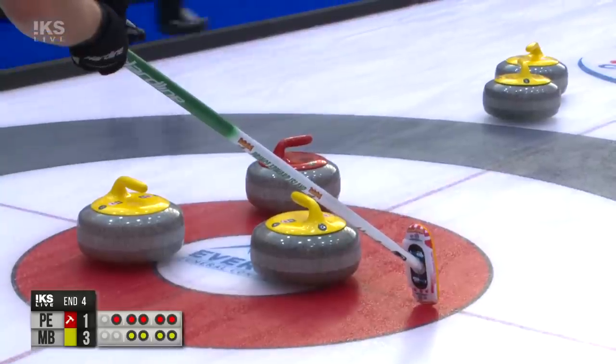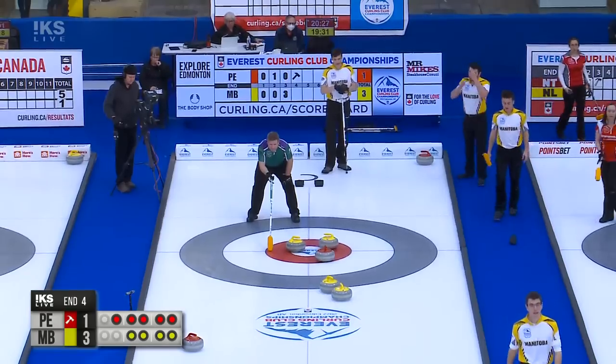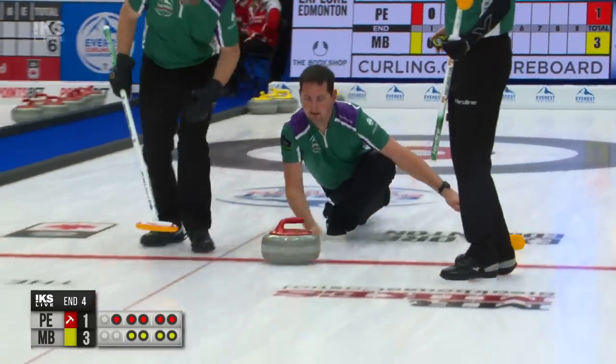They're playing board weight here, Brent. I don't think you need to throw it that hard. The most important part is the line. Even back 8, just trying to make sure you get to the inside of the stone. I would agree with you there, Jen.